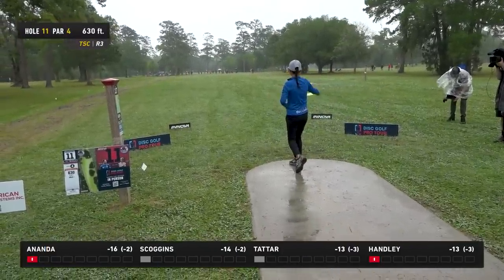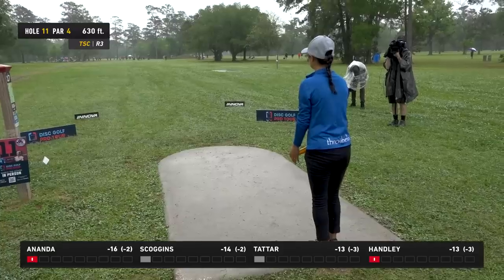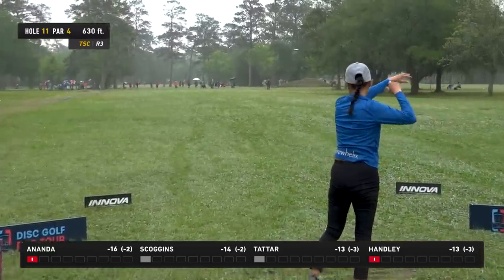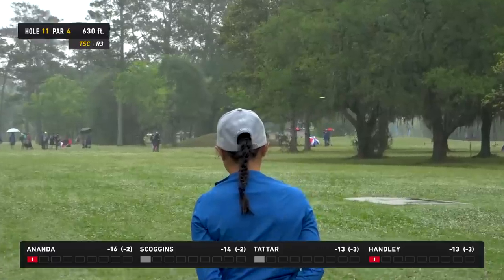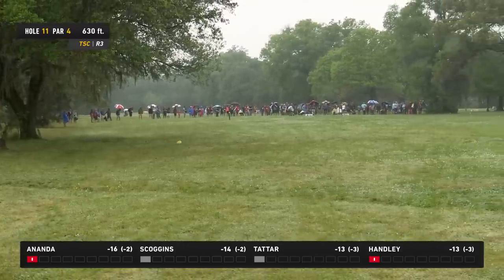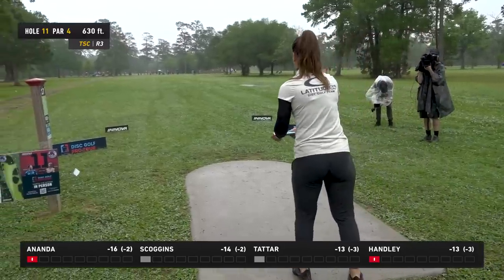I know, it's almost too risky. Like, we saw Owen just cash that putt back there, but I think very few women are actually trying to make that putt. There's almost this unspoken agreement to just give that stroke back to the course. Interesting. And that was a great shot from Owen. She's getting all of that distance with that Destroyer.